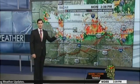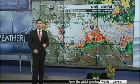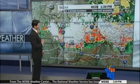Thousands of lightning strikes showing up in the last half hour. And that's another thing. A lot of people underestimate the power of lightning. It can be dangerous. You can get struck by lightning. You can start fires. So just make sure you're in a safe place away from the windows.